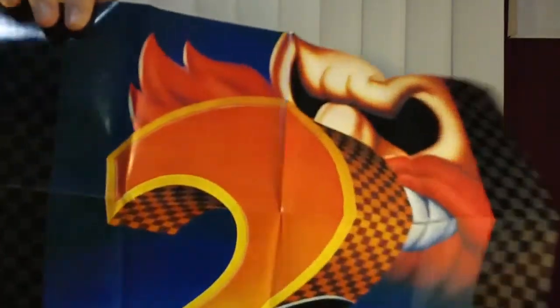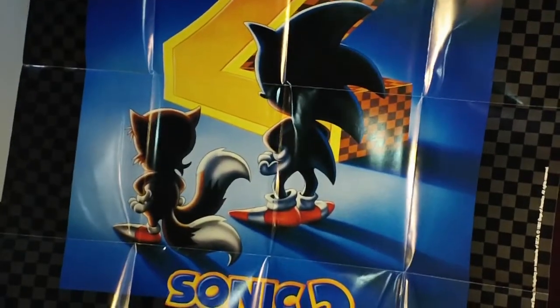I don't know why, because when you open it up, on the inside is Sonic the Hedgehog 2. I'm definitely going to hang this up because this looks awesome. I love it. I love Sonic and Knuckles, Sonic the Hedgehog. I really like the series a lot.